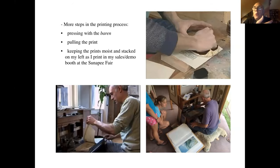It works like watercolor. With watercolor, you lay on that color and it goes into the paper, which is different from acrylic painting or oil painting. You can actually paint with just pigment and water. It'll go into that paper, and that's technically what this printing is like. The pressure of the baren really sets that pigment in the paper.